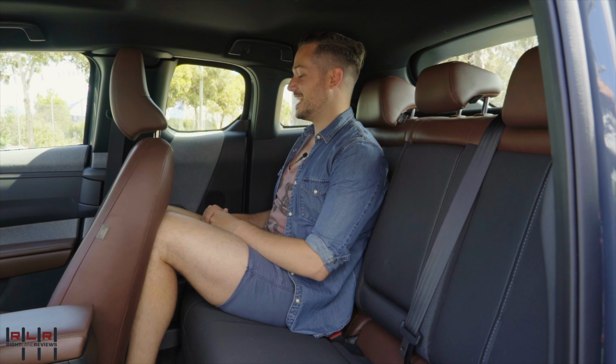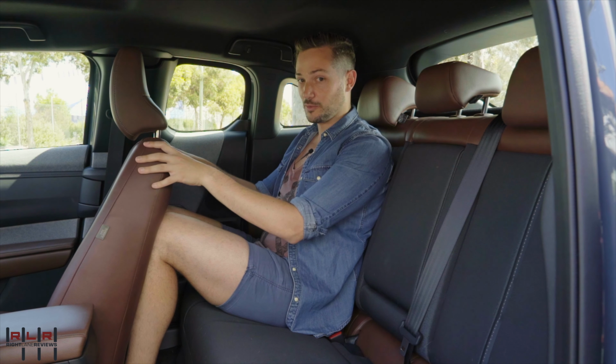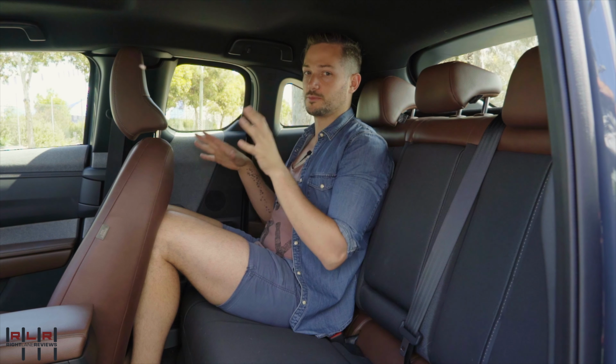How's the back seat in the MX-30? Well, to start with, it's a little bit tight. My knees are up against the seat that's set to my normal driving position, and my legs are as well, but my toe room's okay. My head and shoulder room is pretty decent as well. So if you're a little bit smaller person, you'd be perfectly fine.